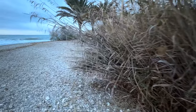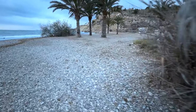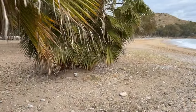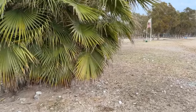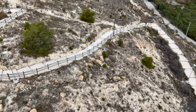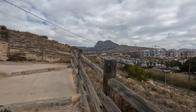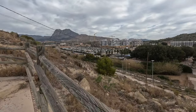The beach area, sadly, whilst being good, doesn't allow dogs, but there is good access to walks in both directions, both to Benidorm and to Villajoyosa, for the dog to enjoy. So one of the things we like about this site is that it's really easy to get onto the coastal path, but it is quite a climb up here, as I've just demonstrated with the drone with Helen walking up.